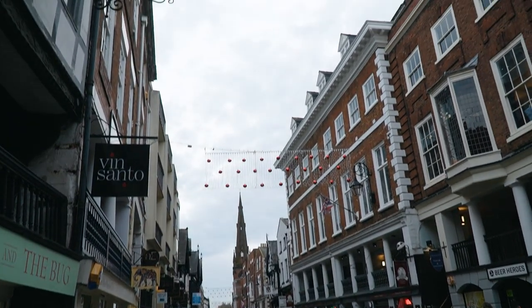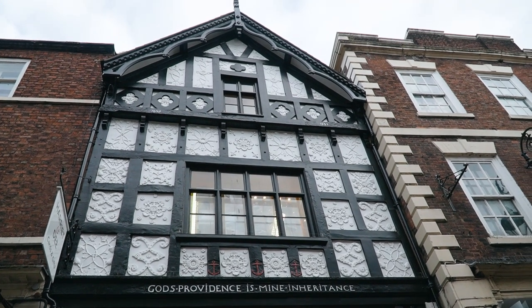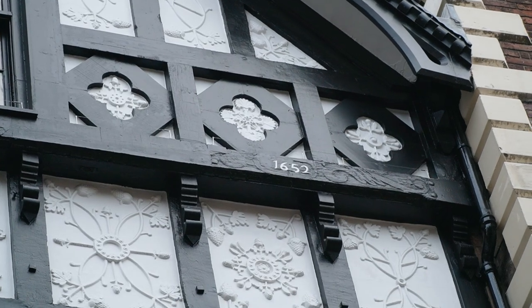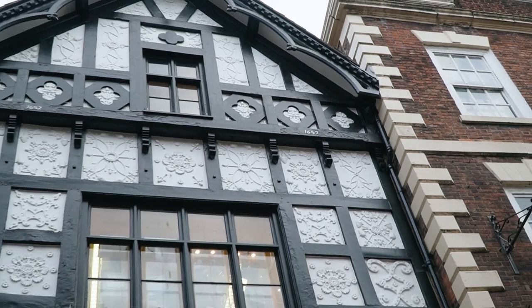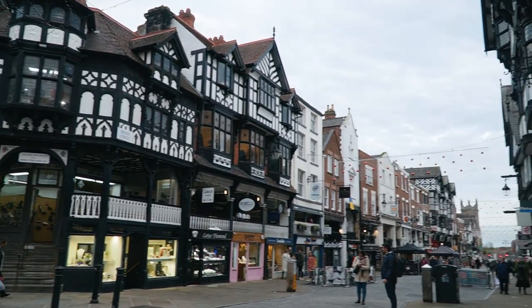It's feeling a little bit like it could rain soon, although it is nice right now. The architecture here is just so beautiful. Like, look at this one. It has such intricate detail. That sign up there says 1652. We haven't gone to a proper visit of the Chester Rows without going up to the second level of one of these. That's fair, yeah. Let's go up that one.